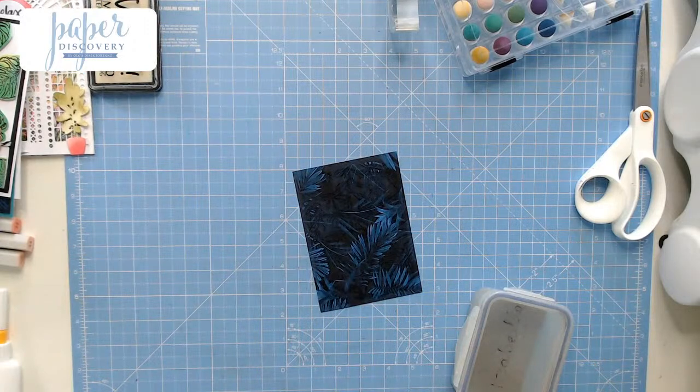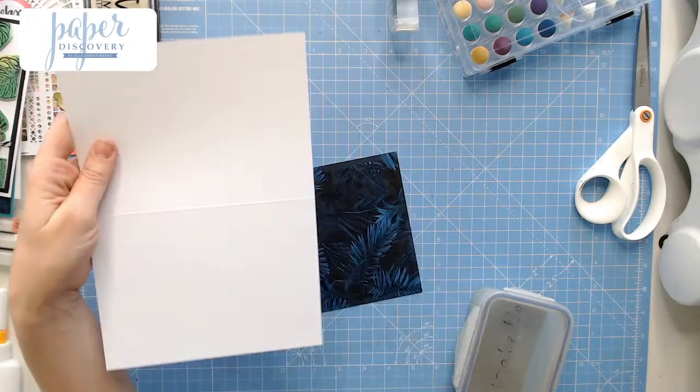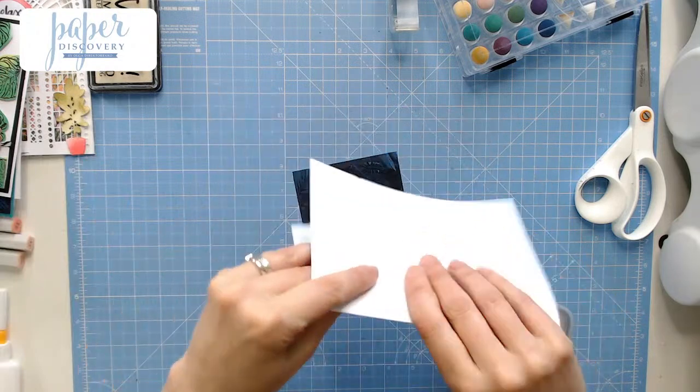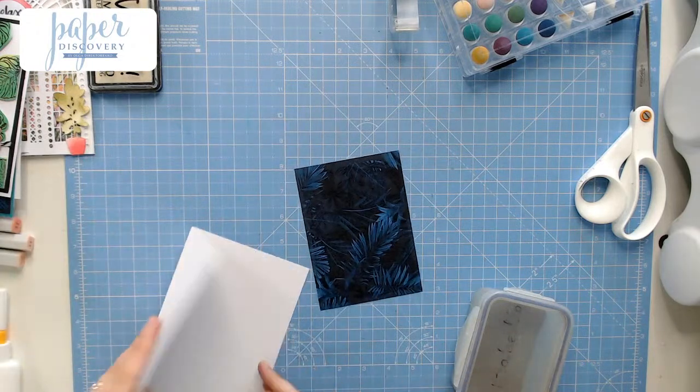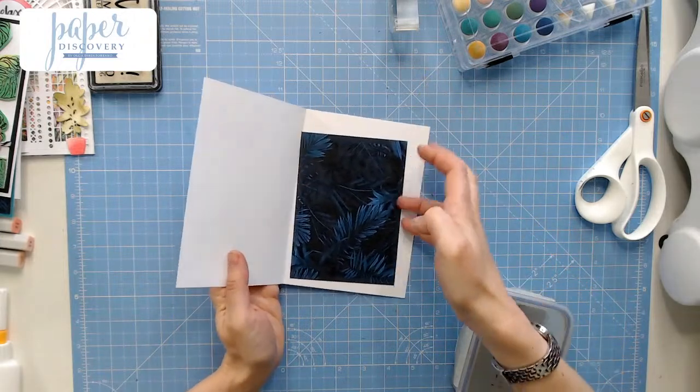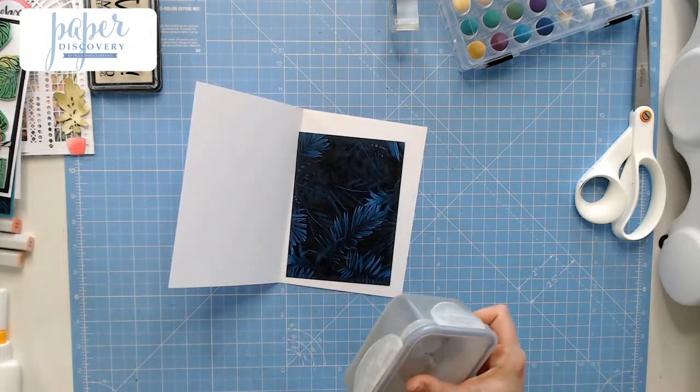So now I just need a scrap of paper, either a scrap of paper or, like this, a card base. This is the perfect thing for gathering your embossing powder in. And just pop that inside there, like so. Try not to smudge my powder.